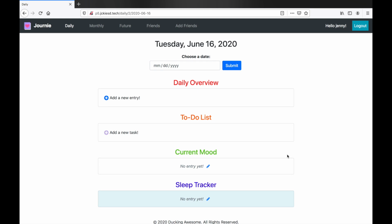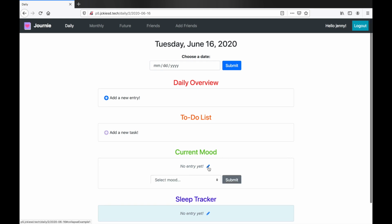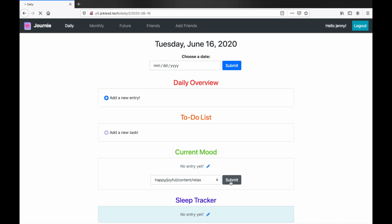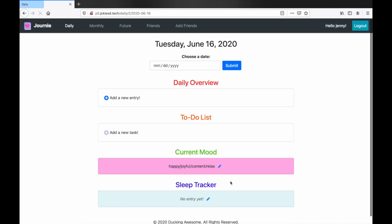Hello, my name is Jenny or Pei Hua, and I'm going to show you how to use the mood and sleep tracker. So on our daily page, we'll see current mood, and if we click the pencil button, we could select one of the 6 moods that each correspond to color. So let's say I feel happy today. I click submit. Then the current mood is going to become happy and pink in the back.